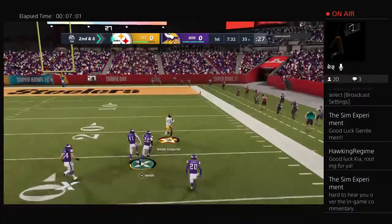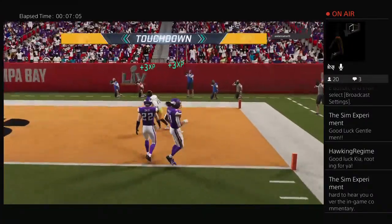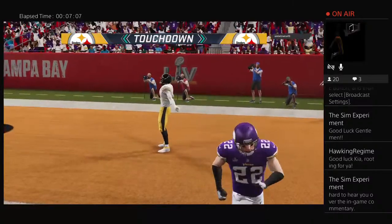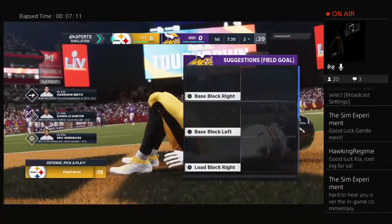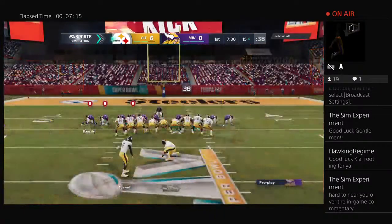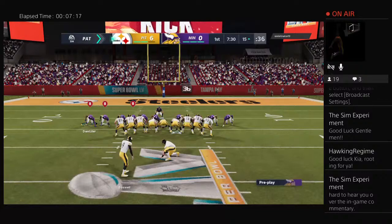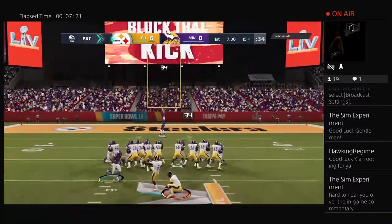Roethlisberger. Oh, my gosh. That's caught inside the 20. Into the end zone. Touchdown, Pittsburgh. With a first touchdown of this Super Bowl and a long one at that. And the Steelers have taken a first quarter lead. So a long play for our first points in the Super Bowl.